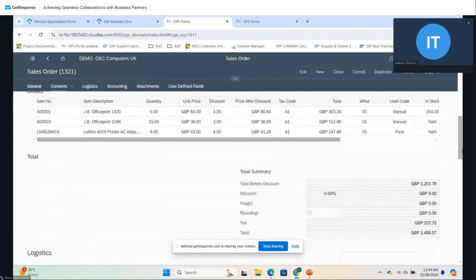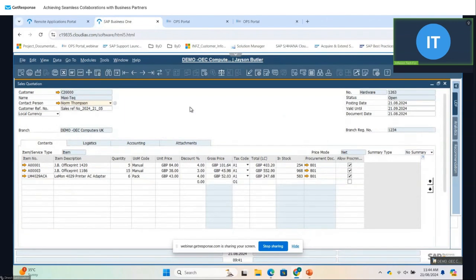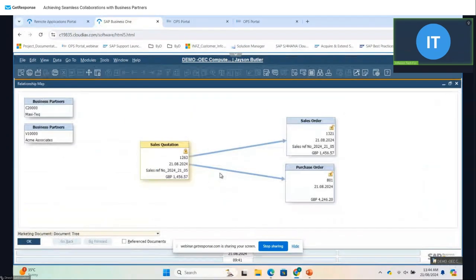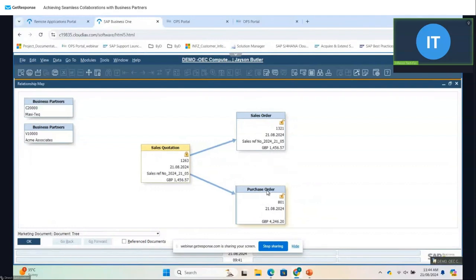The sales order has now been confirmed by the customer, which you can monitor in the same relationship map. Let me show you that. So now you can see that the sales order has been confirmed by the customer. So he is willing to proceed with the order.